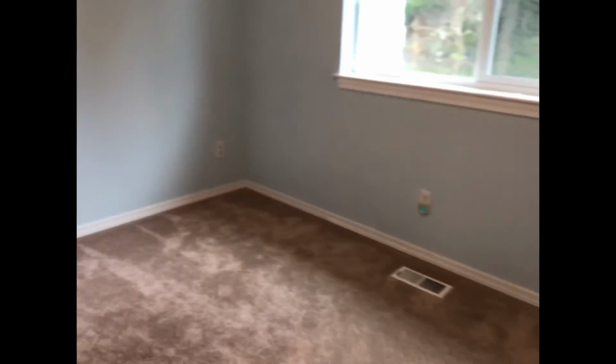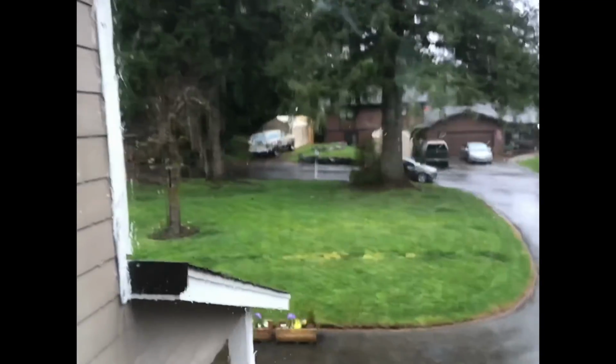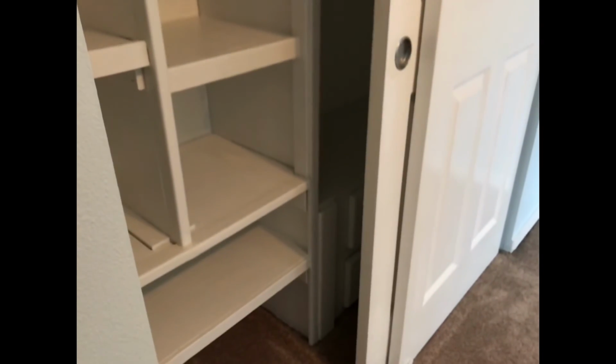The final bedroom. I think it may be a little smaller. No, maybe 12 by 12. 11 by 11 or 12 by 12. Overlooks the front yard. Again, this house I would hands down write an offer on. I'm sure they have 100 offers, and I will find out since the agent is here today.